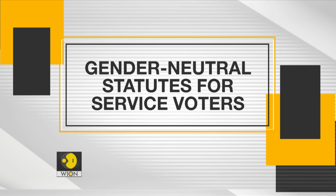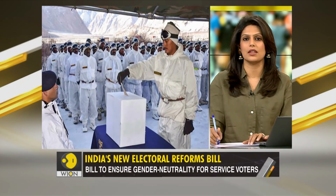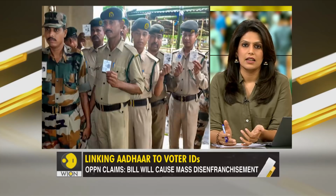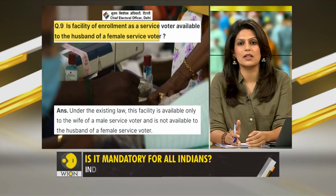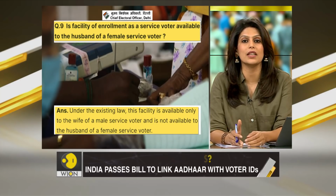Elections will be made gender neutral for service voters. Who are service voters? Those in the armed forces. They enjoy some special privileges like voting through proxy. They're allowed to do that due to the nature of their job. Until now, only the wife of a service personnel could enroll herself as a service voter. The provision applied only to the wives.